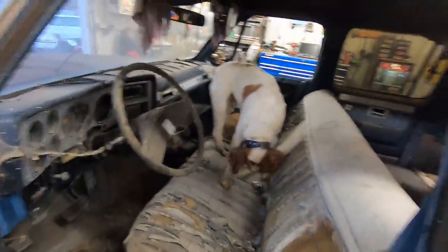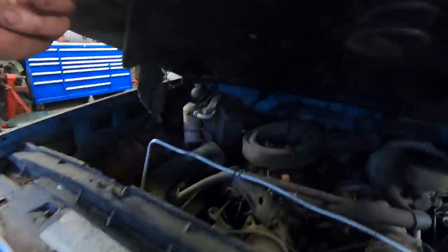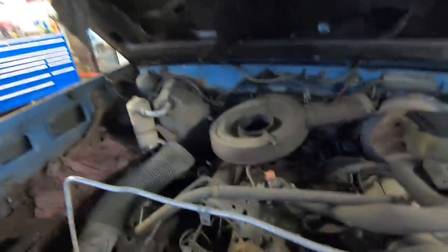What year is it, Duff? What year are you? What do you identify as? Did you find any Hoover Schneef in there? It's an 81 or a 2. I think it's got a small block. It identifies as a diesel. Maybe it is a diesel. Oh, that's a small block.